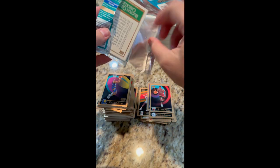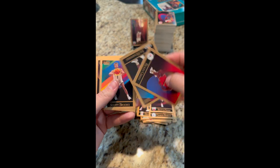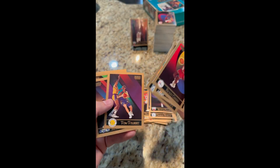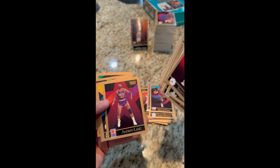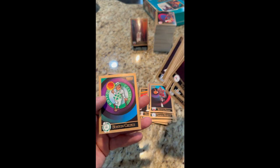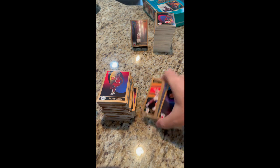Okay, last pack, Magic, come on. Ricky Green, Jay Humphries, Scott Brooks, Tom Tolbert, Mark Acres, Rick Adelman, Delaney Rudd, Jack Haley, David Greenwood, Mike Jaminski, Andrew Lang, Avery Johnson, Rod Strickland, Tony Campbell, and a Boston Celtic Leprechaun to end it up. So no Jordan. We did pull 2. One's in great condition, one's in not so great condition.